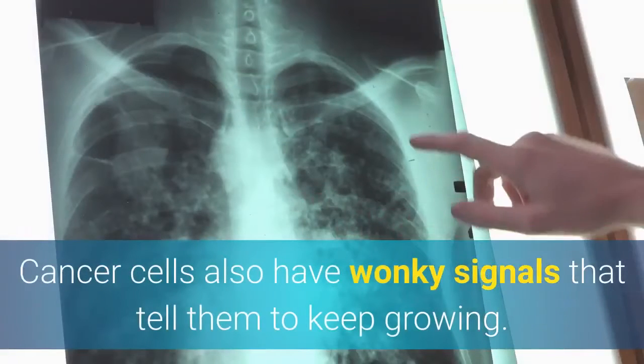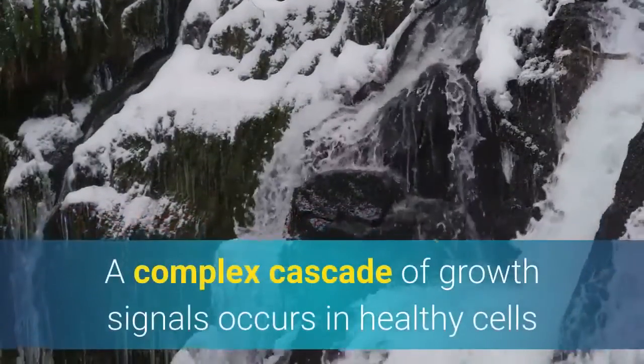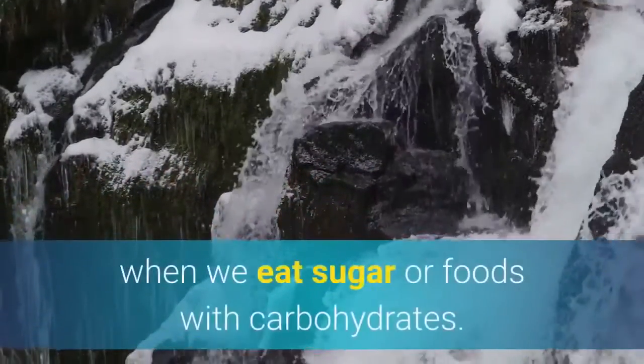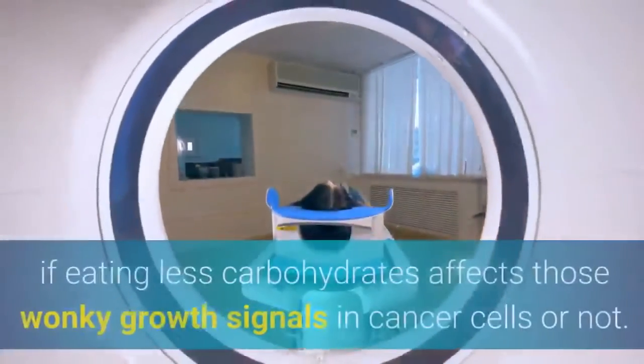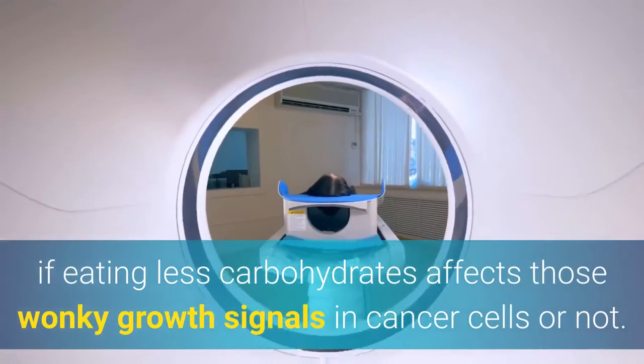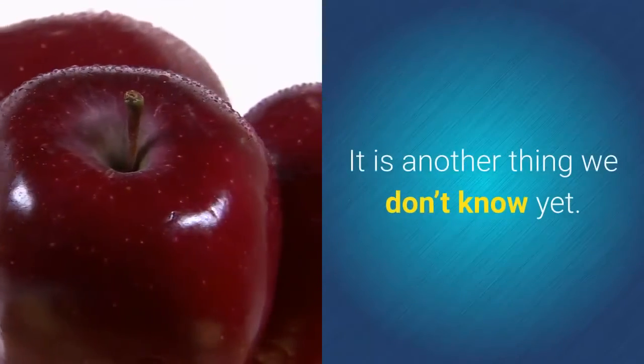Cancer cells also have wonky signals that tell them to keep growing. A complex cascade of growth signals occurs in healthy cells when we eat sugar or foods with carbohydrates. It is not clear if eating less carbohydrates affects those wonky growth signals in cancer cells or not. It is another thing we don't know yet.